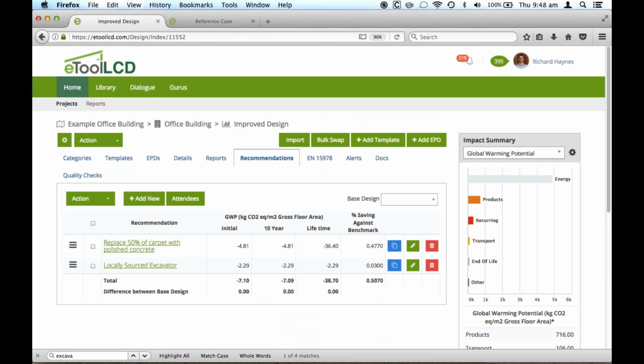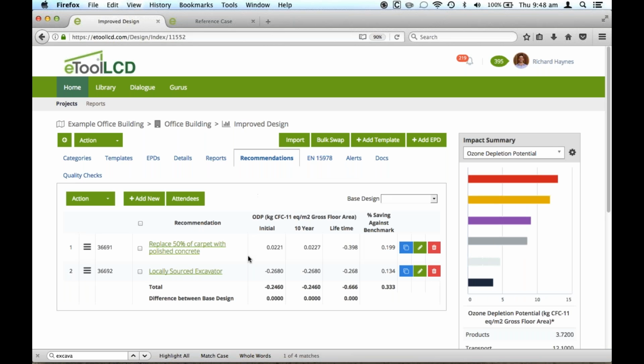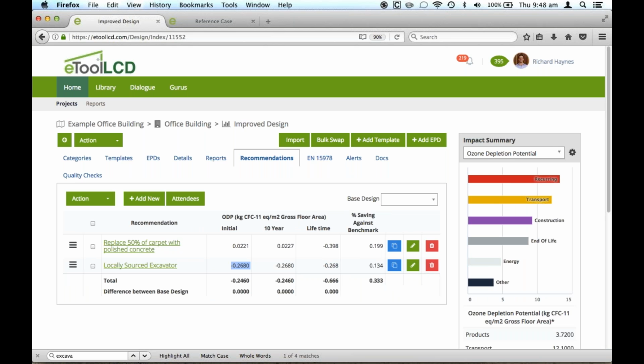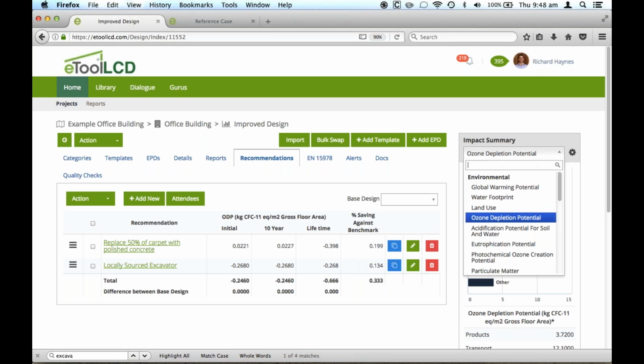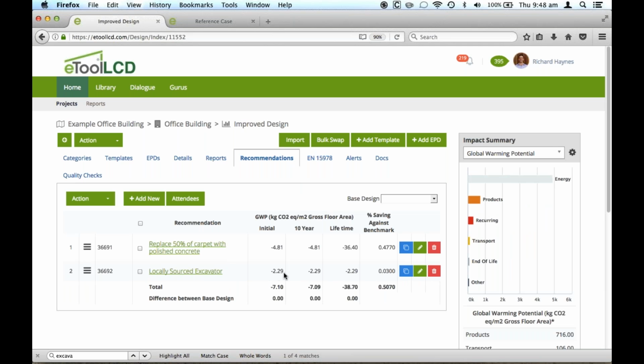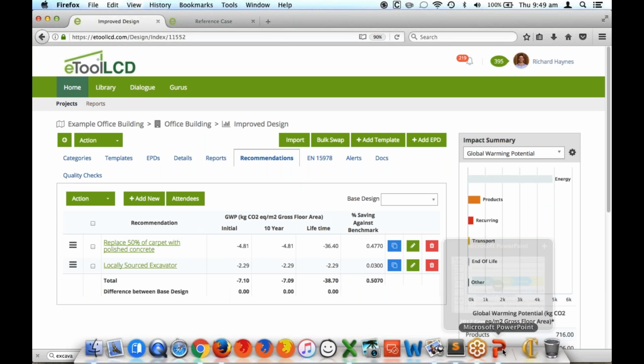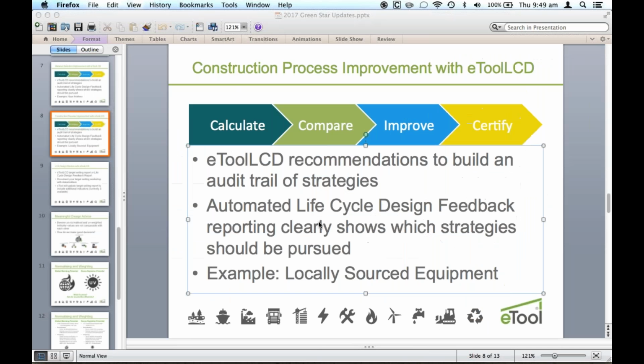So in the last one, I actually ran the report to show it in all indicators. You can see the effect with each indicator by flicking through here. And you can see the effect after year 1, year 10, and the lifetime. So you can see again that this is a benefit to the project, that locally sourced excavator, just through reduced transport distance of the equipment to the site. So there's an example of how you can affect the construction process.